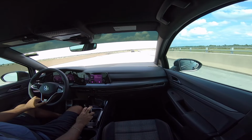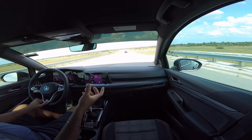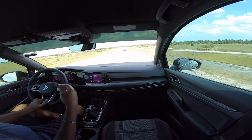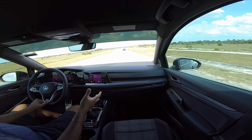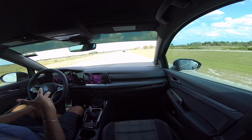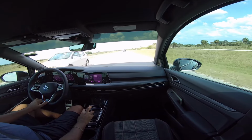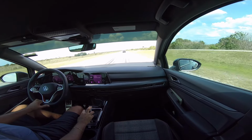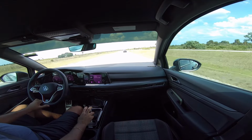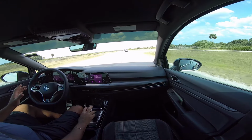I think anybody can get one, and they're priced really well too. I was able to get this one for $32,000. To me, that's an amazing deal. There was no markup, no funny business. It was just $32,000 plus tax, tag, title, all that stuff. So I think out the door I ended up being around 35K, somewhere around there. I can't remember right now. So it's a great vehicle.